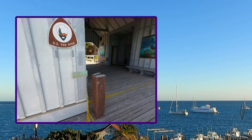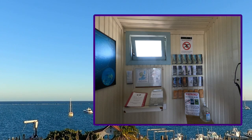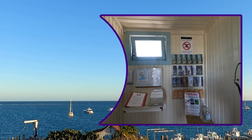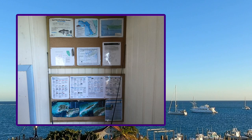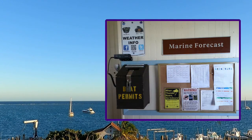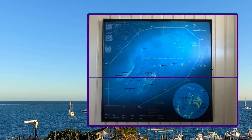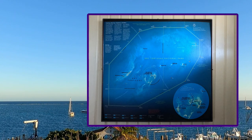Upon arrival at Garden Key, you will want to check in at the main dock. This room here, you'll want to become very familiar with it, read through some of the brochures and pamphlets and the permits. That way you can keep yourself out of trouble, keep yourself safe, and just generally be more prepared for your visit there at the park. There's a brochure on boating, and it has all of the GPS coordinates for the mooring balls. I've included a link to the National Park Service's official page for Dry Tortugas where you can find more information and maps.